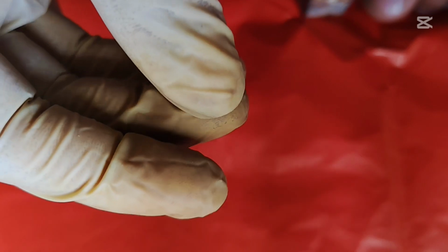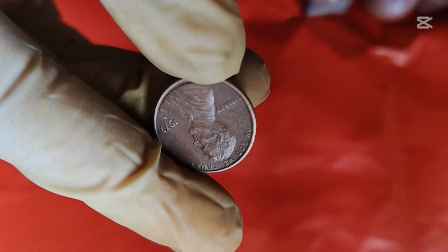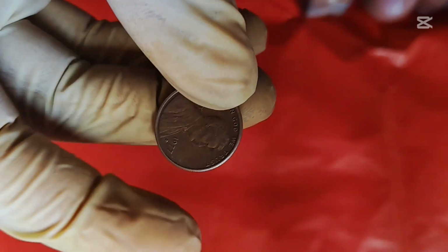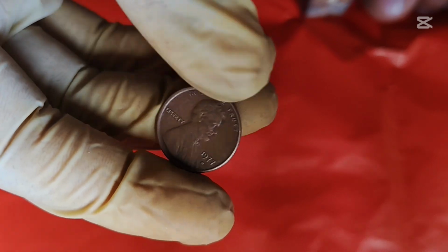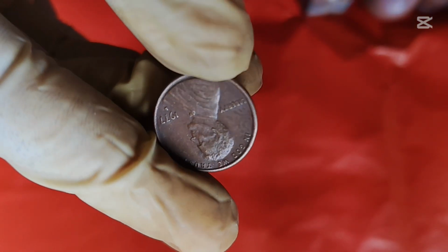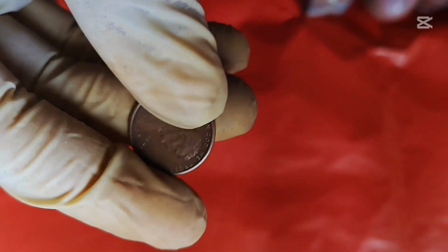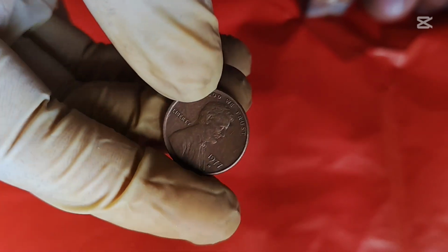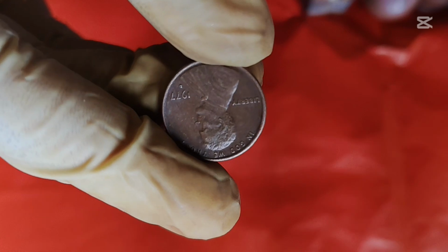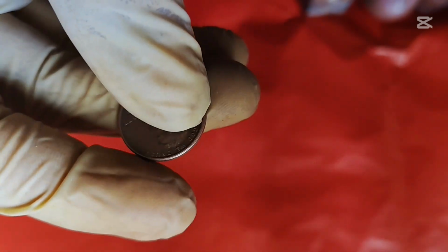Now, let's talk numbers. The current market value of a 1977 D penny depends on its grade and rarity. Circulated pennies, worn condition, are usually worth between 2 cents to 50 cents due to their copper content. Uncirculated, MS63, MS65 pennies can sell for $5 to $50. MS66 red condition coins are selling for $200 to $500. The rarest and most pristine MS67 red specimens have been auctioned for as high as $4,657.40.